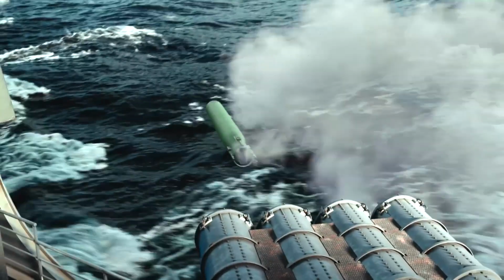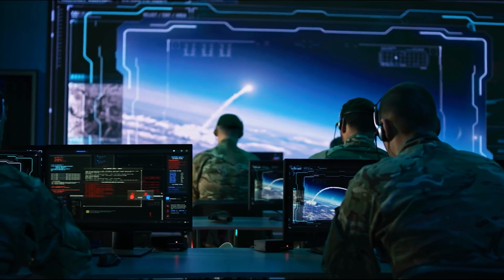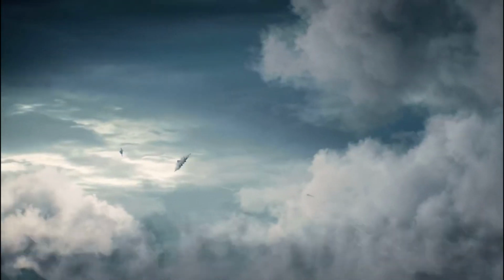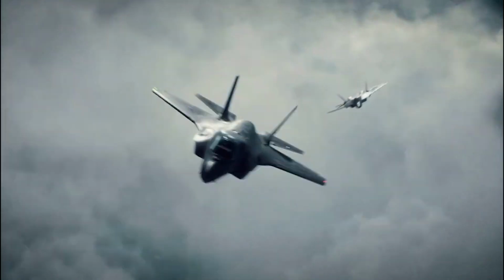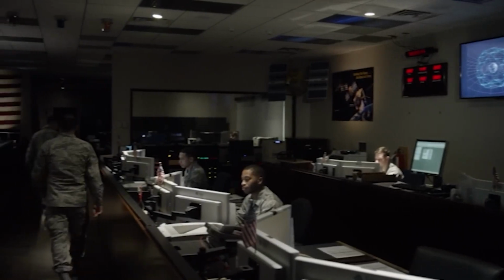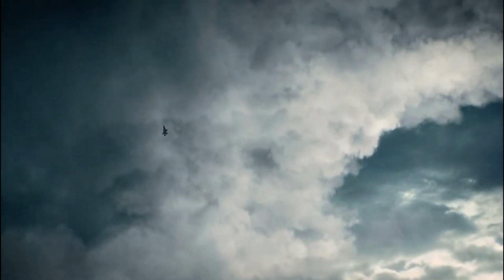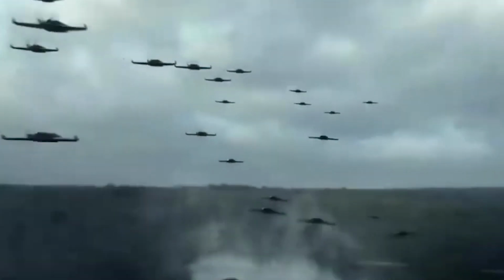And keep an eye on newer domains too. Space is becoming more contested. Countries are developing anti-satellite weapons. That's why the latest modernization pushes also focus on the ability to reroute or re-establish communications if satellites are compromised, sometimes by switching to high-flying aircraft or even drone-based relays.